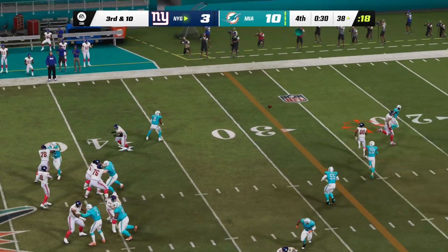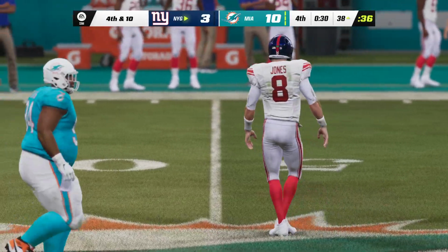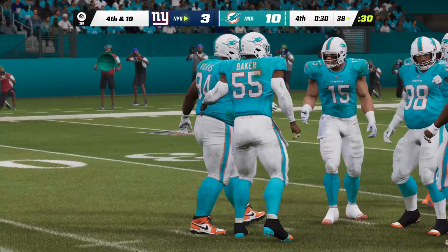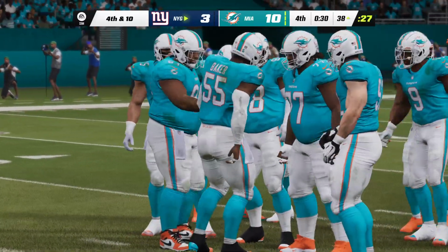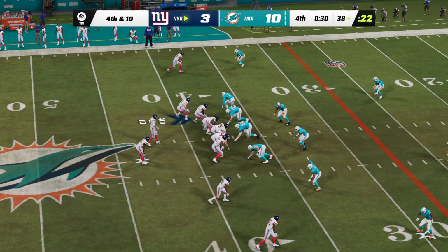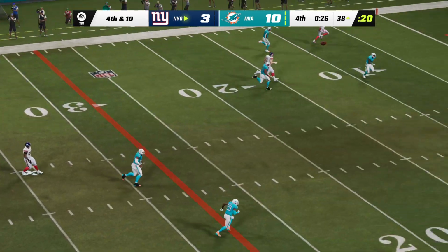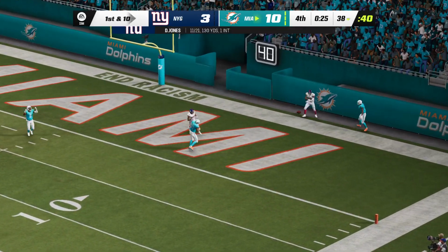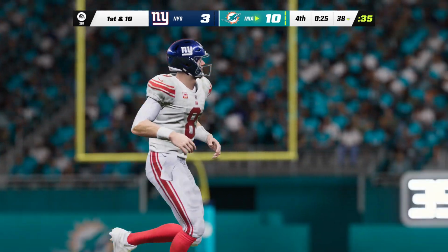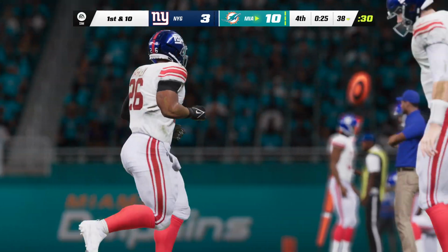Jones. And that will be incomplete. With that incompletion, reality is staring them right in the face. This entire game is down to the next snap. Desperation time now. Here's Jones. He lets this one fly toward the back of the end zone. And it's a leaping effort, but it's knocked away and incomplete. They had to go for it with such little time remaining, and the Dolphins' defense is able to hold.